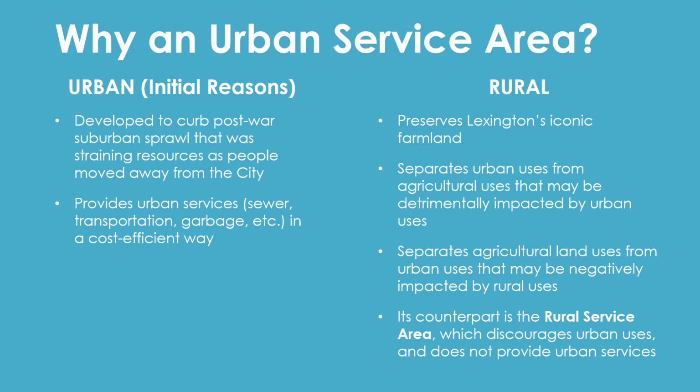As time has gone on, Lexington also noticed other benefits to the establishment of the urban service area. It preserves our iconic farmland, which is an important economic and environmental factor. It also separates incompatible land uses, ensuring that infrastructure can handle certain types of land uses, some that are more intense than others. Specifically, separating some of our more intense urbanized land uses, like industrial, and some of our residential from agricultural land uses, and sometimes separating those intense agricultural land uses from our residential land uses within the urban service area. Pig farms don't typically make great neighbors to residential land uses.